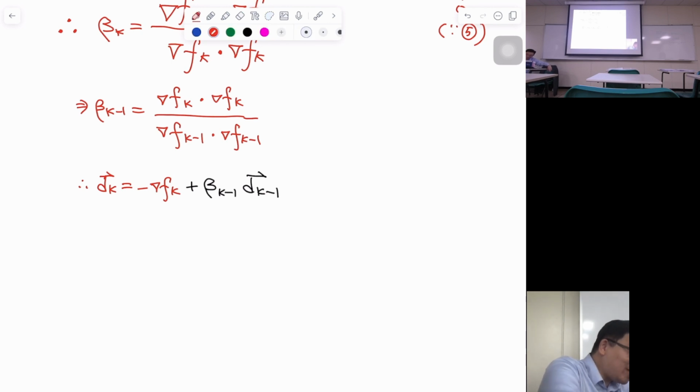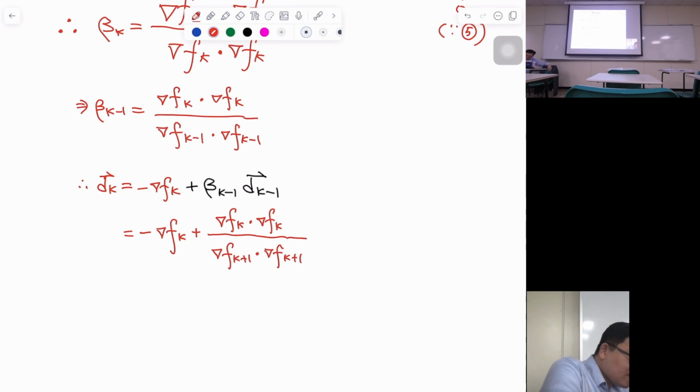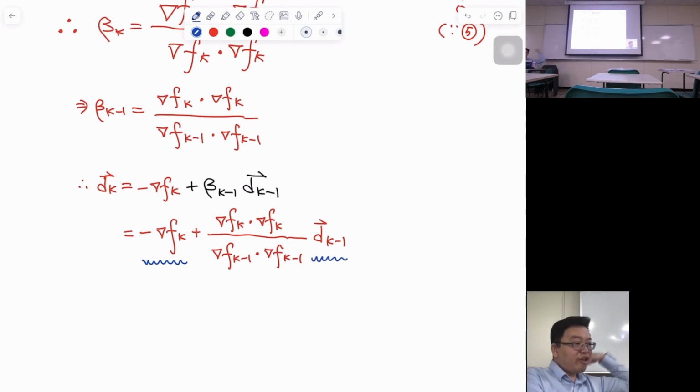At the end, the final equation. Oh, wrong. Minus. So in conjugate gradient, when you have a previous moving direction and you try to evaluate the current direction, you first have negative gradient as well, but you want to add the previous moving direction pre-multiplied with some coefficient called beta k minus 1. And how do you evaluate beta k minus 1? By this ratio.